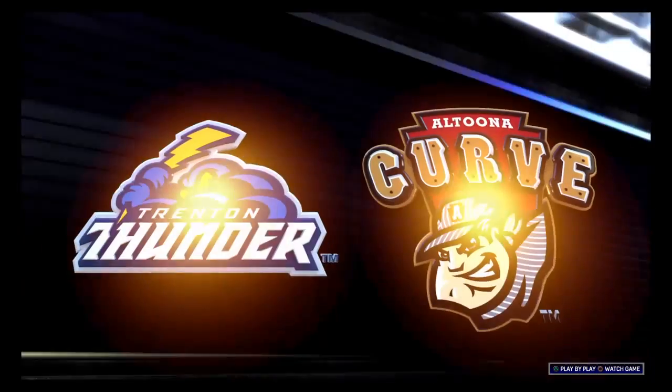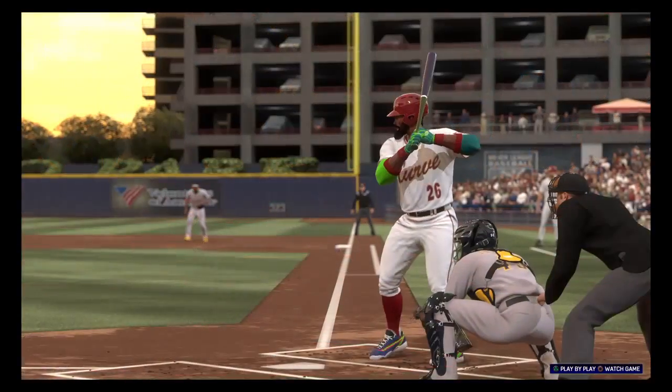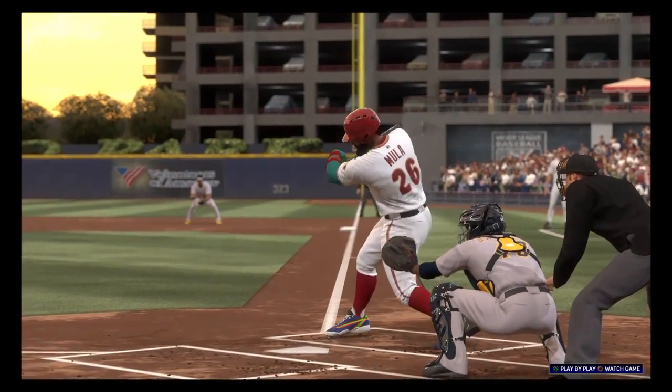Well, that ball right there, Matty, hit it hard. We saw it, he smoked it to the outfield. This may be a sign the pitcher's starting to get a little bit tired. He's starting to make some mistakes, leaving some balls over the plate.